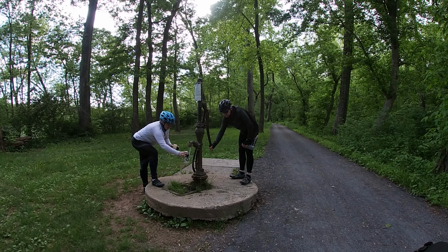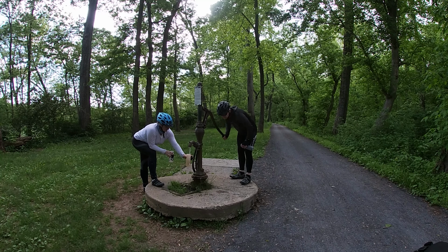That's a lot of fun, pumping your own water. It's kind of cool. But they were very nice campsites. Some of them were very close to the river. And then there are a few paid sites that are a little bit closer to towns that you can stay in.